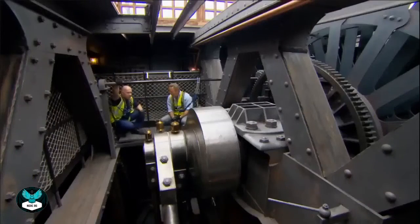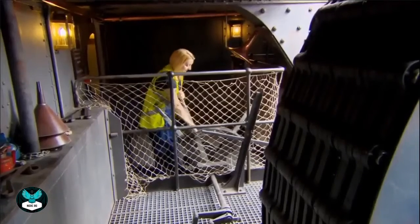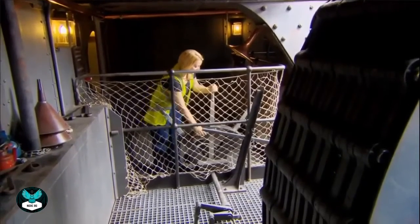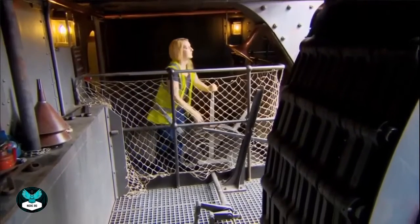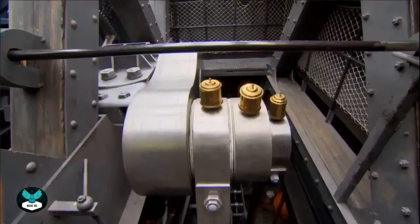Good. Right then. Should we see if it all still works? We're done. Get my colleague to switch her on. Lena, when you're ready, let's see her run. Wow. And there we go. It is a beast, a beautiful beast, coming back to life.